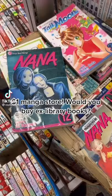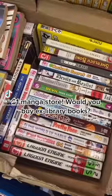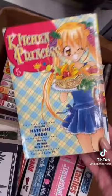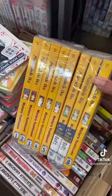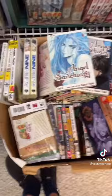So today I decided to go on a bit of a road trip down to a comic store that sells $1 manga. All the manga they have are ex-library books and the condition widely varies, which is why all the manga is just a dollar. I spent a bit of time just looking through the boxes, seeing if they had anything I was collecting, and here's some of the footage.